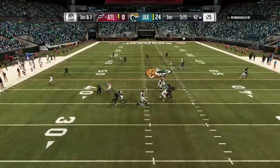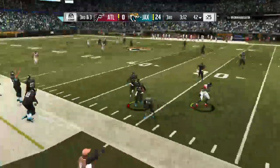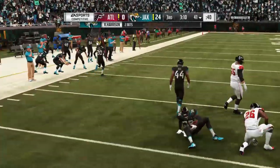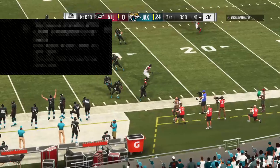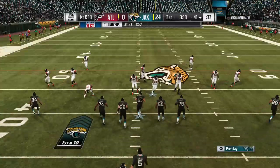Ryan now to throw on third down. And for a third time tonight, he's intercepted. Picked by Riley Harrison. And he's able to get it back to the 41-yard line. I tell you, Brandon, it seems like this guy's been all over the field so far. That's his second interception of the game.